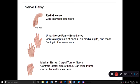Ulnar nerve. If you remember, the ulna's on the more medial aspect in anatomical position. So if you mess with the nerve on that side, you're most likely going to have oopsie whoopsies. The median nerve serves as, again, that carpal tunnel nerve. It controls the lateral side of your hand, including the sensory aspects of it. So it makes it really difficult to flex that thumb and move that pointer finger and the birdie finger. Both, or at least partially, inhibit that middle finger because that ulnar nerve does have a little bit of sway on that ring finger as well.